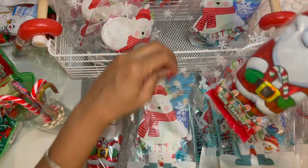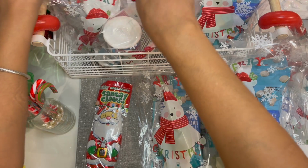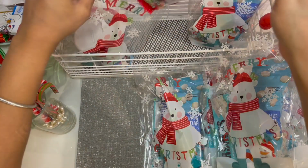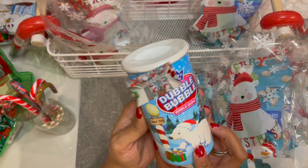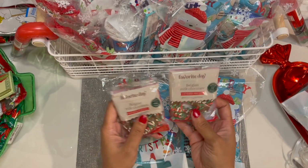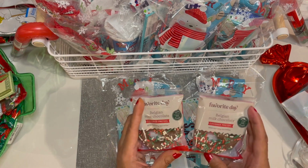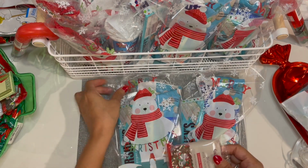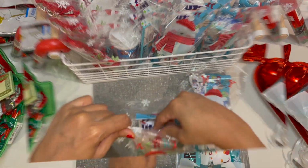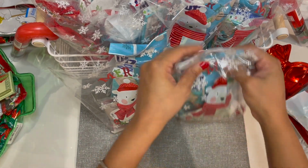Now I have 2 Santa Claus chocolate bars, which we will stuff in the bags that have the double bubble gum Christmas banks. And just to let you know, the double bubble gum Christmas bank is 3.5 ounces. And here are the other one of my favorite treats, which is the Belgian milk chocolate sprinkle covered pretzel. Yum. Now that we've finished all the variations of the Christmas polar bear treat bags, we're going to tie them off with a pretty pearly white ribbon.